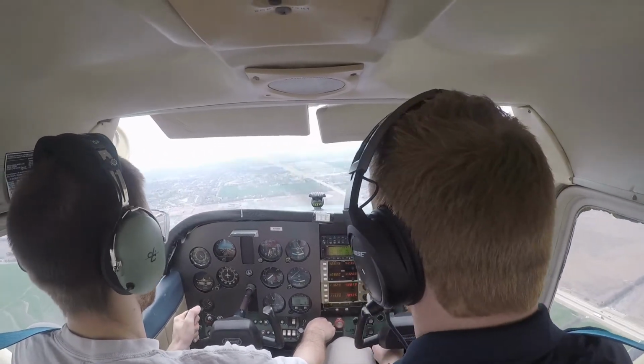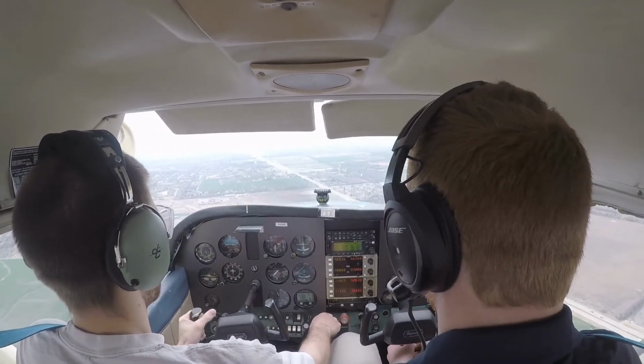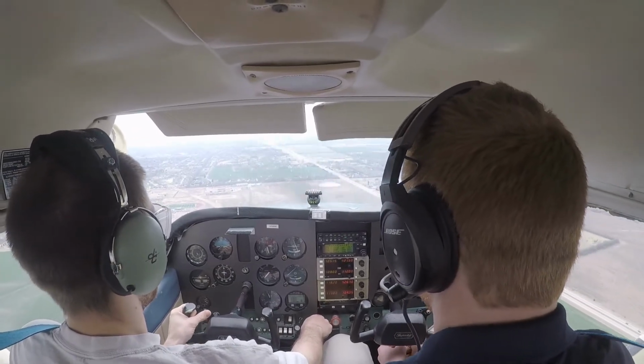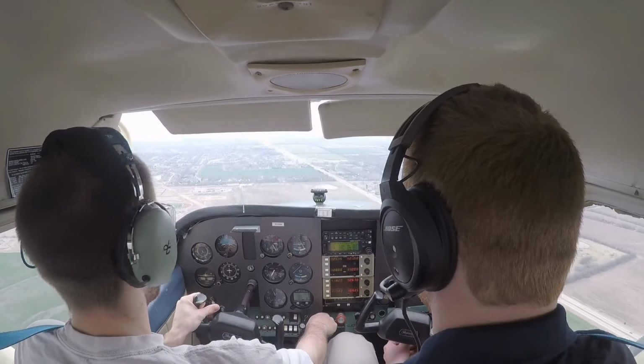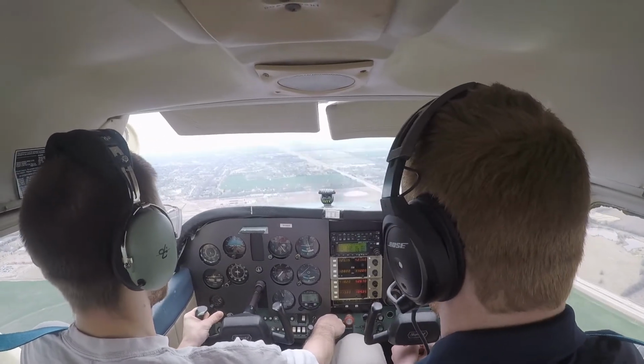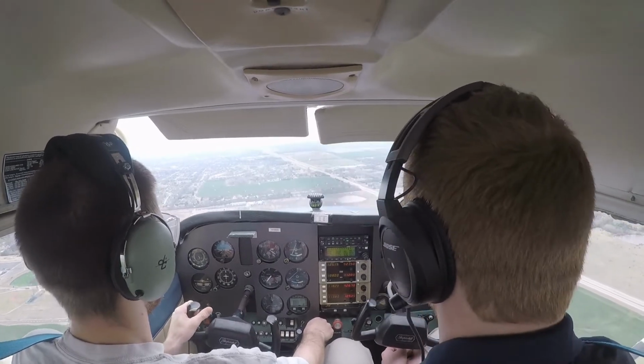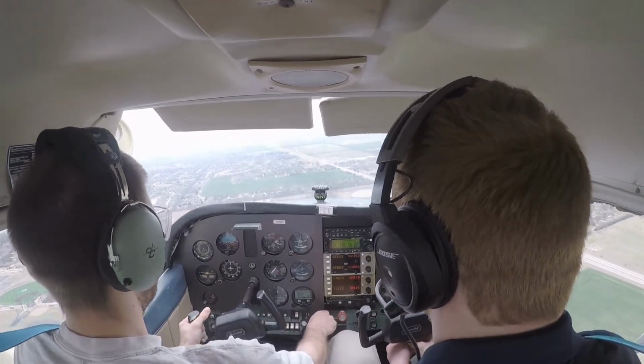13535, Wichita Tower, runway 14, clear for the option, wind 160 at 18, Mooney, 2 mile final for runway 19 or left. Look for that traffic, runway 14, clear for the option, 535. Just make sure you look for that traffic.